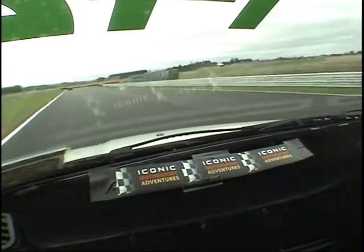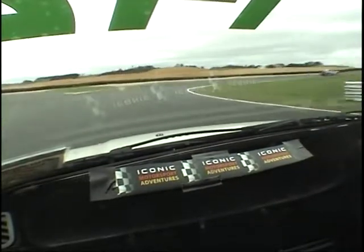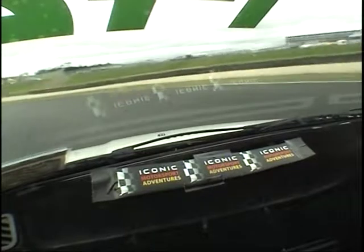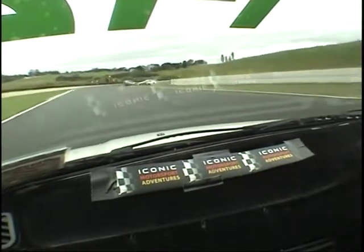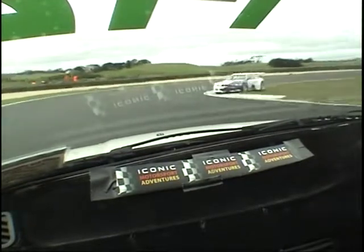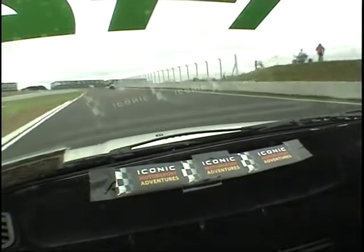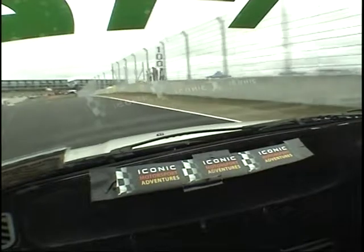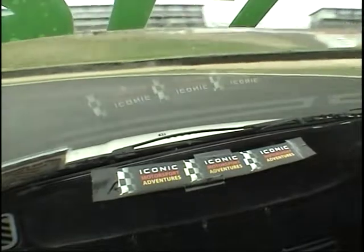From turn 1 down to turn 2. Back to 3, the left-hander, that sets up a run down to 4 off a short straight. Down through the gears. And that's Barry Kirkbanan. So the new M3 GTR has had an off. Out of the top 5 he goes. Staying on board here with Fraser to turn 5, the hairpin.